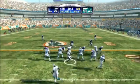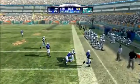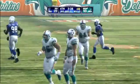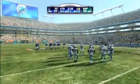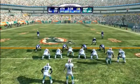Drops back to pass. With the hard throw out to his right. It's dropped. The pass was deflected and swatted away by the defender. I think the quarterback may have had to throw that ball a little sooner than he wanted to. The pressure was starting to get there.